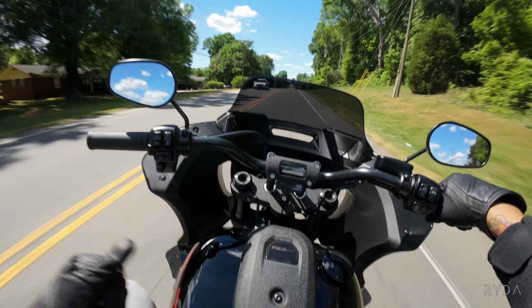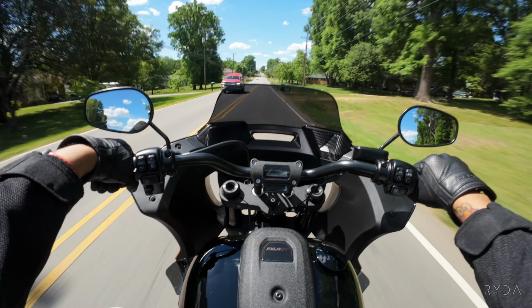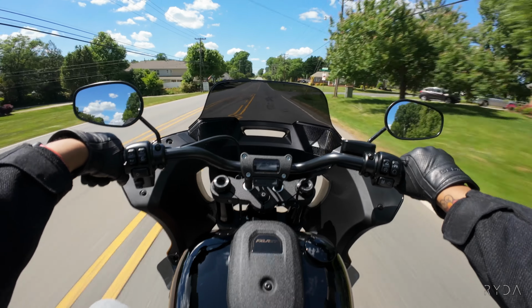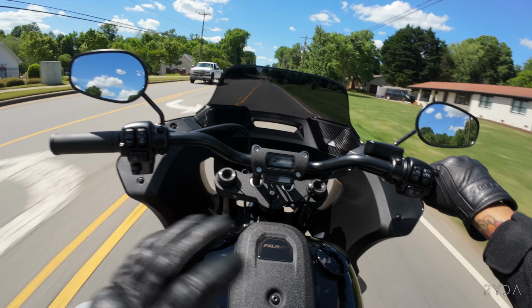Out of all the colors that came out this year, this is definitely my favorite color, especially on the Lowrider ST. It just looks so good on this Lowrider ST. The bike just draws your eyes to it whenever you see it.